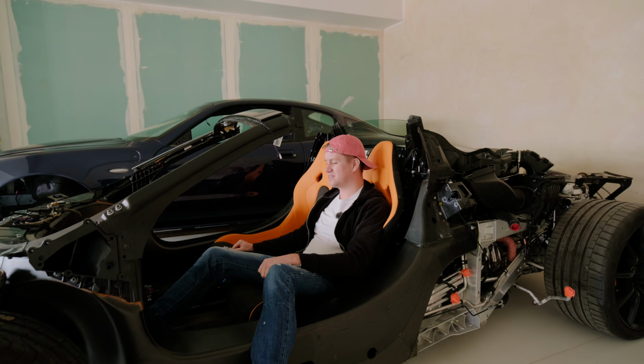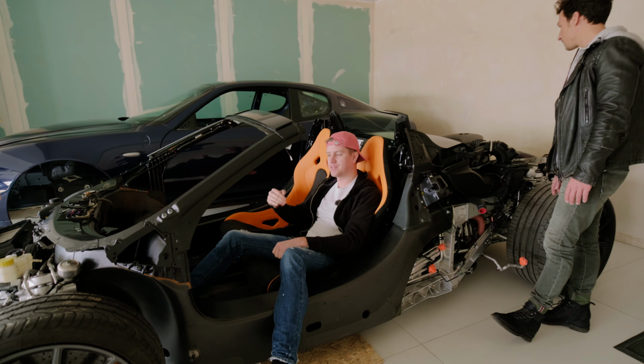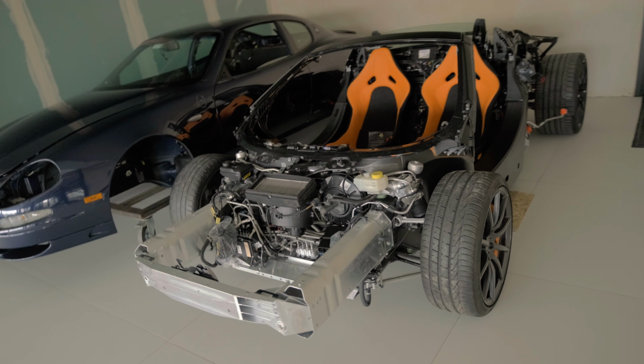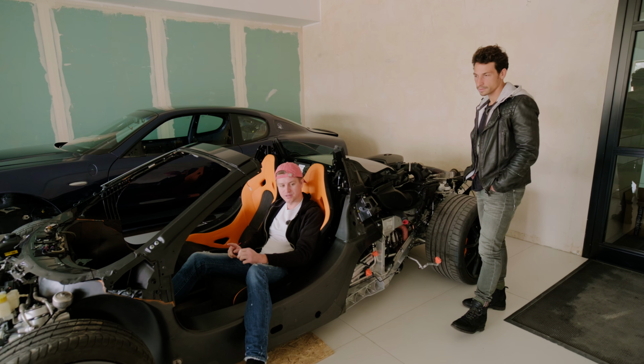This car has only 600 kilometers. We totally removed all the body parts because now we are making the molds of the complete body to make them exposed carbon fiber. That's our vision and idea for this car, and to keep it in our collection. We will probably end up making the exposed carbon fiber green.